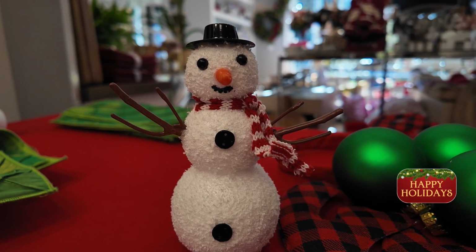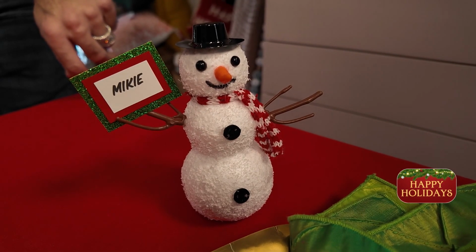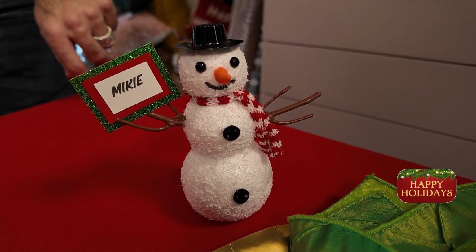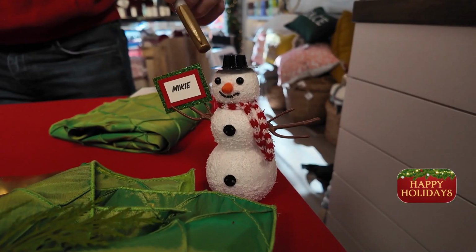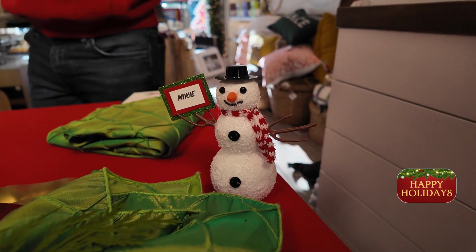So for these personalized decorations, I feel like this is a cute decoration, but you would put this at the table so everybody knows where to sit. Like mine has my little name on it. If you didn't do the menu, you could always do that. And then your guests can take that home, which is super cute.